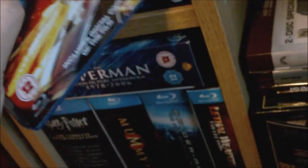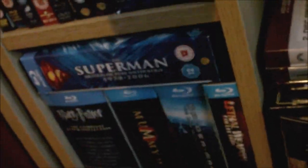This is a steelbook that's in here. So I put that in the box. I should have put that up beside the rest of the steelbooks as well, but it goes into that box perfectly again. So there you go. I just stuck it in there.